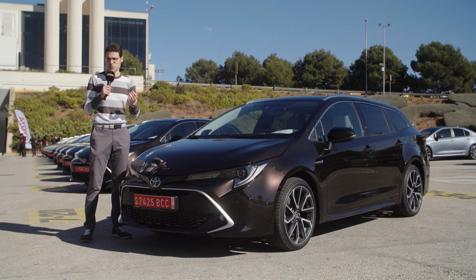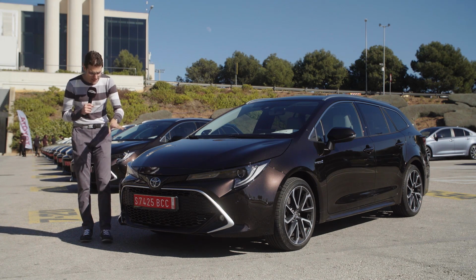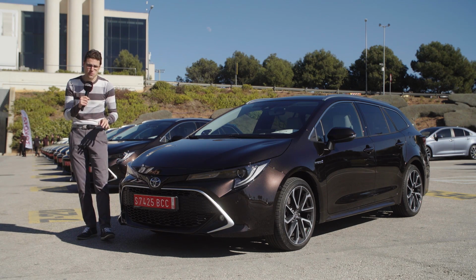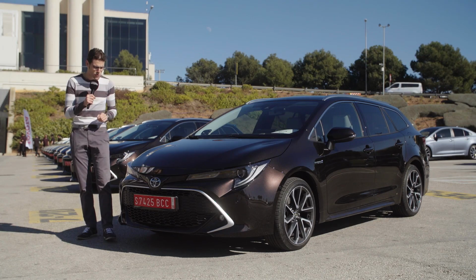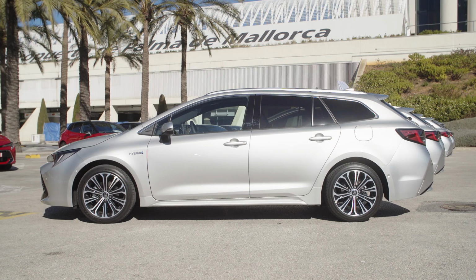Again, this one we will also find out in the interior part. What you can see on the exterior is that the Touring Sports has the same front as the hatch, whereas the Sedan is a little bit different. We'll show you that very soon. And of course, different here in the roof line. This one here keeps rather straight to be able to pick up more luggage then.